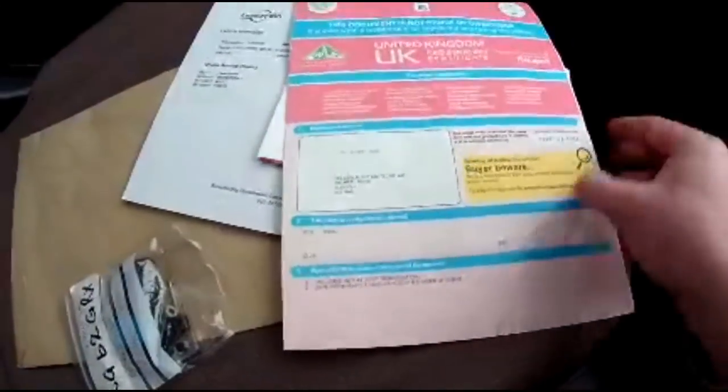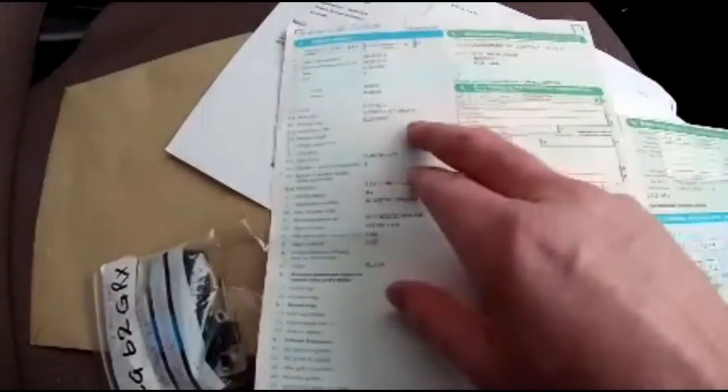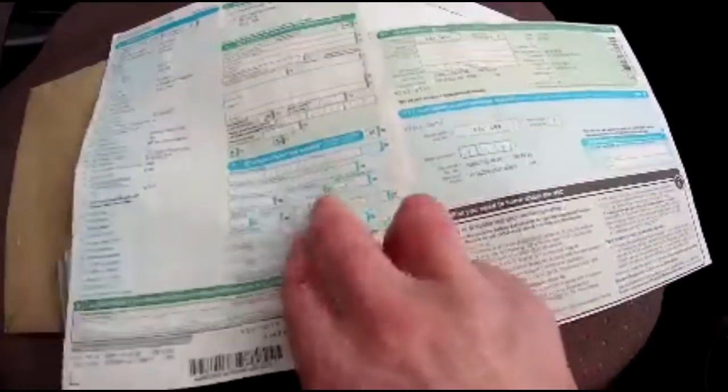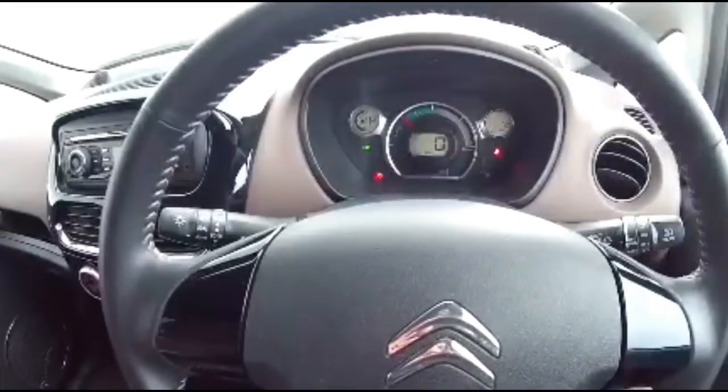You'll be down as the second keeper. Lease Plan was the first keeper. No previous recorded keepers. And Lease Plan UK Limited. Taxation class is electric, type of fuel electricity. So we will arrange a transfer of the ownership across to you. So everything is here that should be.